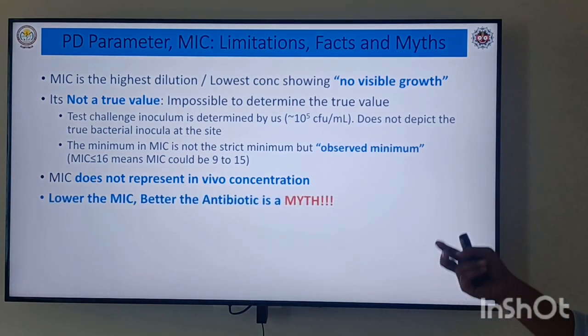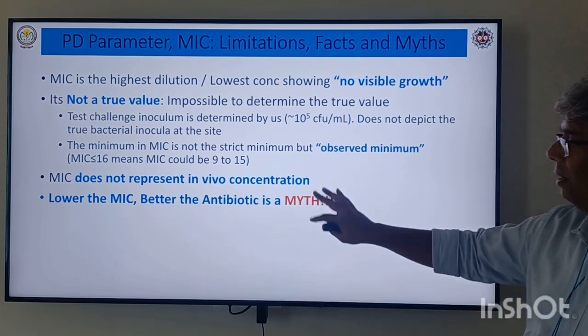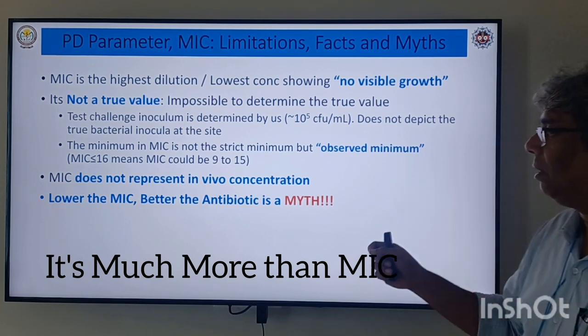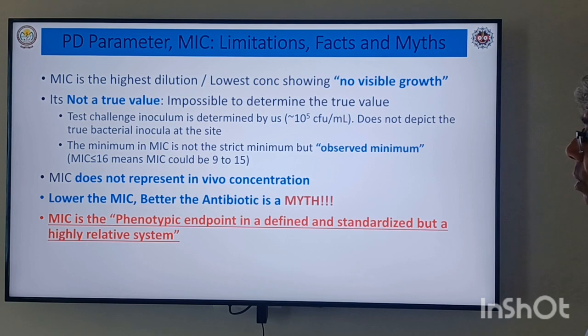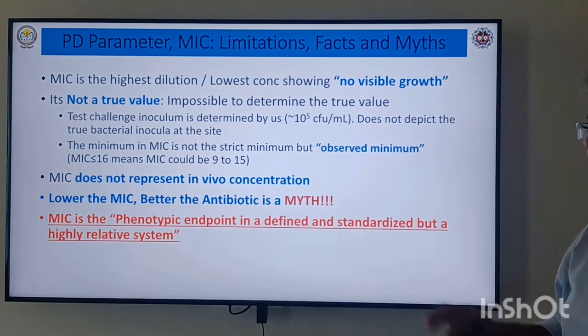So what we said, lower the MIC, better the antibiotic, this is a myth. I will tell you why, because MIC is not a single number that decides the efficacy. It has to be compared with the breakpoint MICs which are present for a particular bug and drug combination, and in some cases for different sites also, like cefazolin. MIC therefore is a phenotypic endpoint in a defined and standardized but highly relative system.